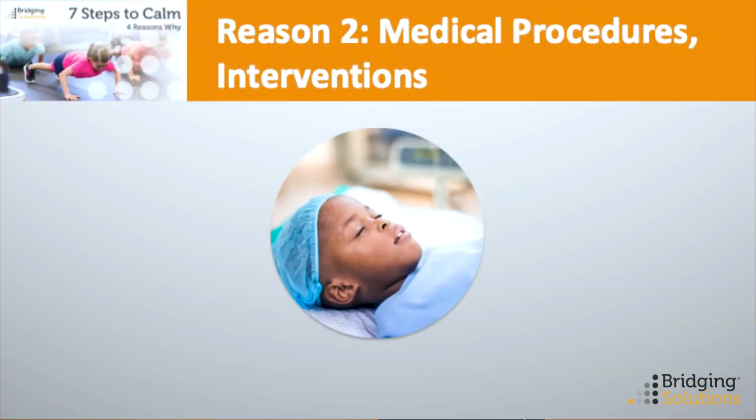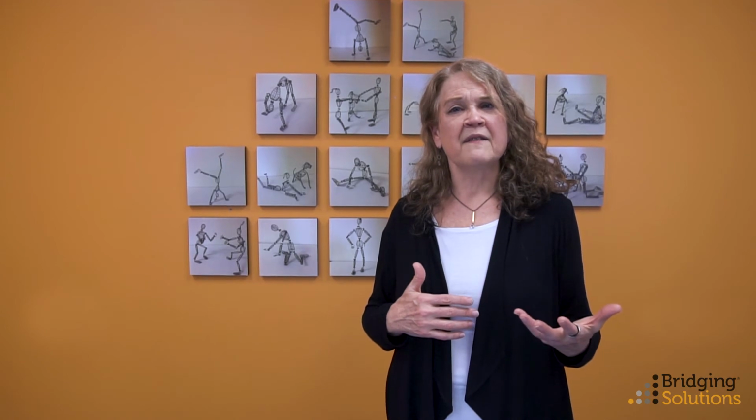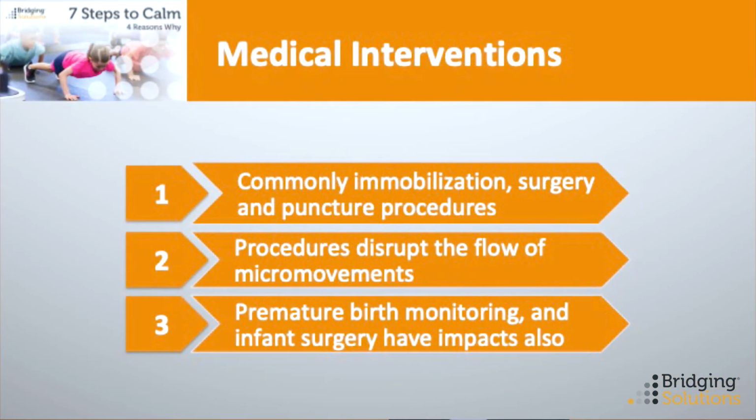Second are medical interventions. There's so many medical procedures that keep us going, and they're often life-saving, but what gets lost in the miracle is the trauma to the micromovements. When there's immobilization, punctures, or cuts, which are surgery, they impair key characteristics of micromovements.